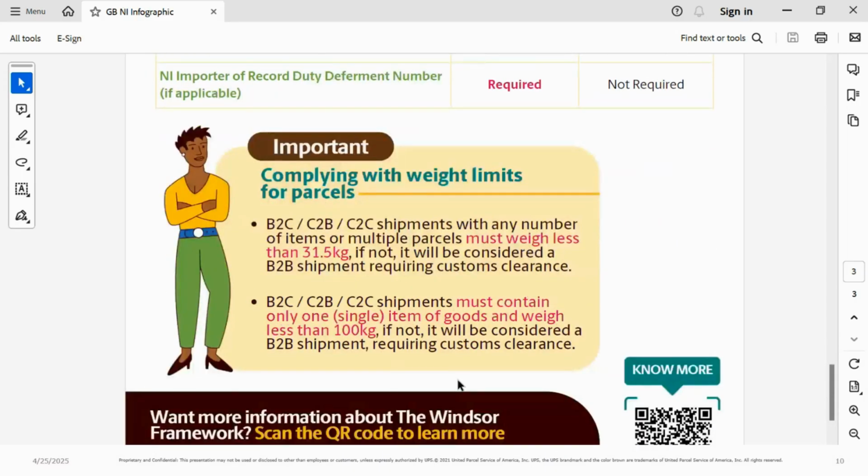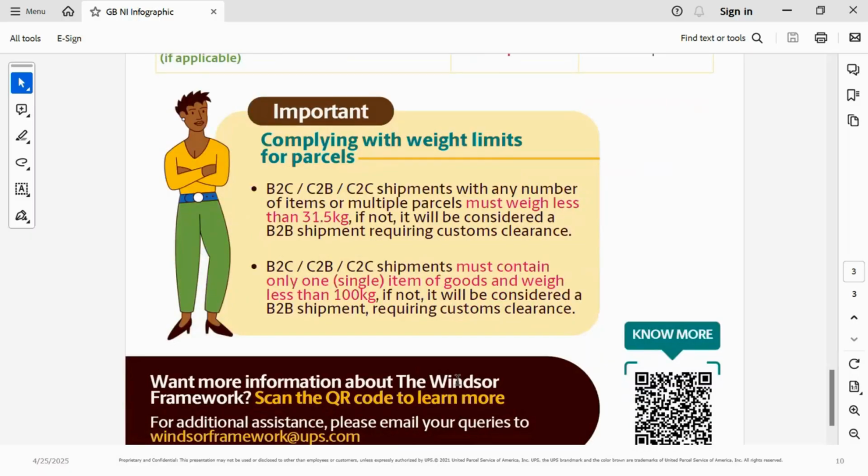For B2C shipments, the EU have insisted on some weight limitations for shipments. Generally speaking, UPS only accept parcels up to 31.5 kilos. So if it's a single parcel or multiple parcels in a shipment, each parcel must weigh less than 31.5 kilos. So if you have one package at 10 kilos in a two-piece consignment and the other one's 35, no, we can't accept that. We would have to move that into the B2B category.